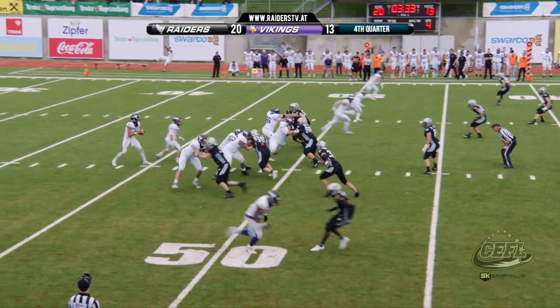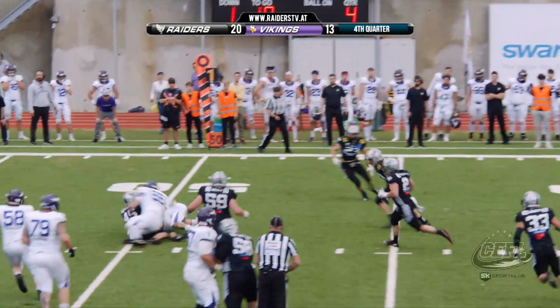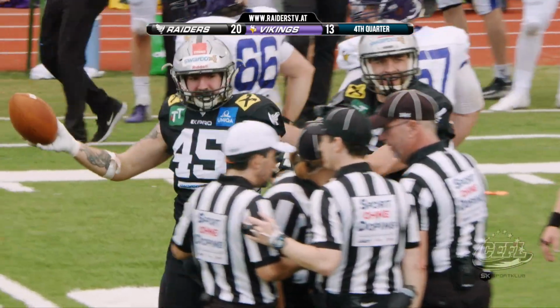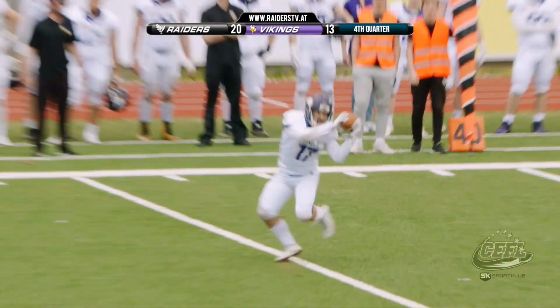So 1st and 10, right at midfield. Salem now airing it out to the left side. And a fumble! Not a fumble, and the Raiders have it. And the Raiders fall on it. Well, look, for me it looked like it, so it should be Raiders football. Here, let's look at it again.